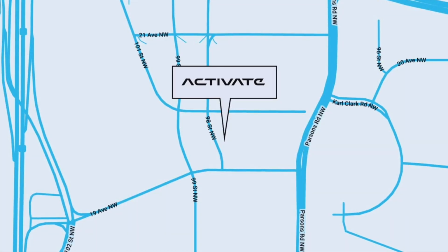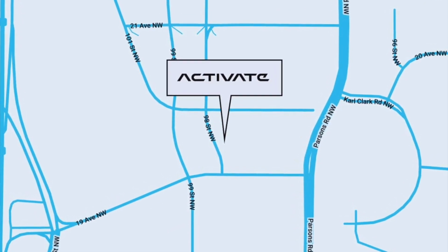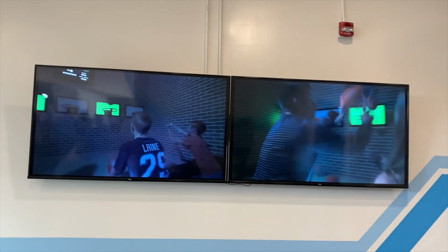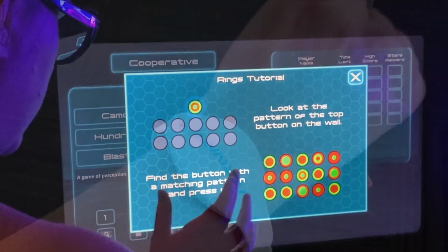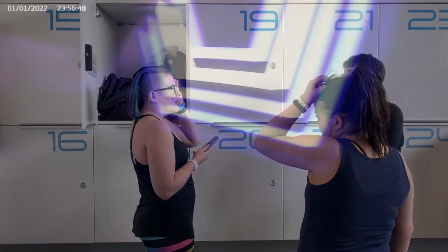We headed to the Activate in South Edmonton, located at 1949 98th Street Northwest. All Activate locations are essentially the same. You become a player inside a giant interactive video game, collecting points as you complete challenges in each room. Wristbands allow you entrance into each room, and they save your player info and progress. You can go to any Activate and start up where you left off with your player profile.